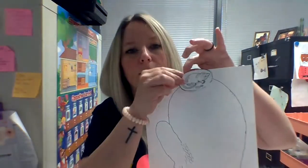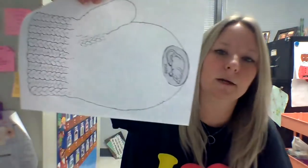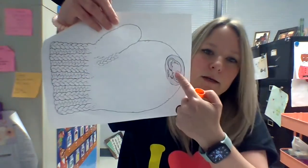Alright, and you're going to take your mole and you can glue him anywhere you want in the mitten. But he came first, so I'm going to glue mine in the back of the mitten because he crawled all the way in the mitten. So I'm going to put my mole, there he is, in the back of my mitten. He crawled inside the mitten. And there he is.